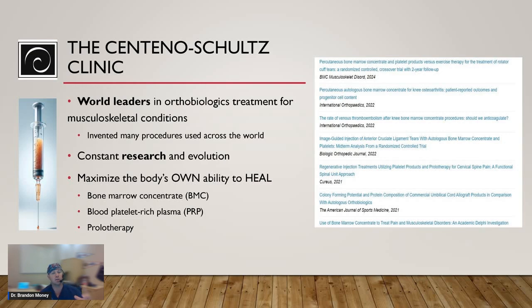Really all we're trying to do is maximize the body's own ability to help heal itself. This stuff's not fairy dust. It's not magic pixie dust that we can sprinkle on something and make you all better again. We're not going to turn you back into a teenager, but we can help with the symptoms that you have in the majority of cases. There's some patients that I don't feel I can help, but I'm going to try and get you to those people that can, whether that's a surgeon, physical therapy, chiropractic, whatever it may be.